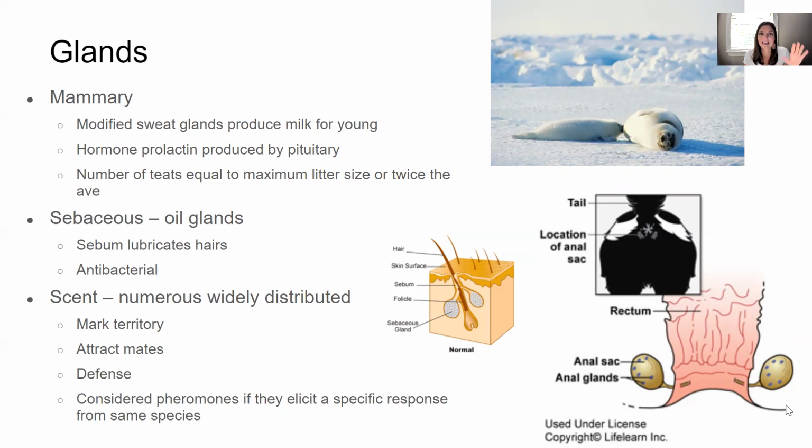The number of teats on mother mammals is variable. It's typically equal to either the maximum litter size or twice the average litter size. So for most mammals, there are usually more nipples than there are young.